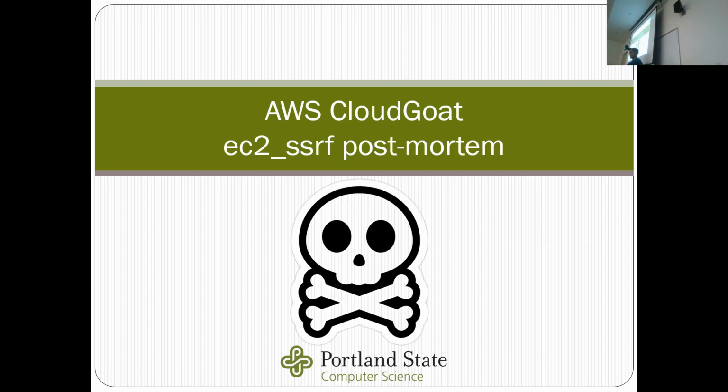I'll probably navigate a little bit. I'm going to go through the IAM policies specifically that led to this as well. So I'm going to hopefully go through most of this, and then if you have any questions, go for it. I don't know if I'll be able to answer them because I'm still trying to figure out what exactly happened.